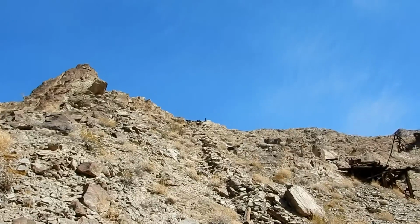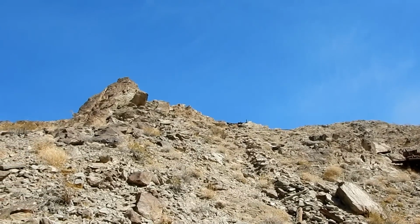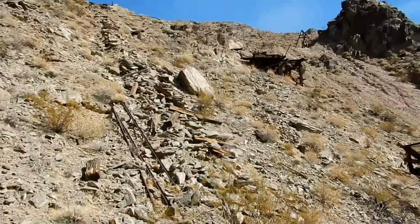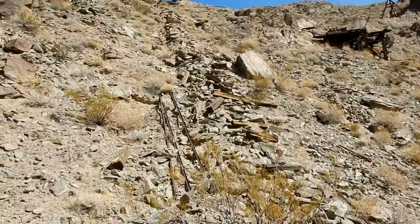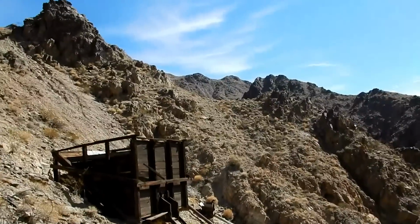Well, as we're saying goodbye to the mine, here's one final shot of the ground tram, the bed for the ground tram, all those rocks. And they would have had rail on top of that. And they probably would have had two cars, one going up and one going down. The gravity from the full one would pull the empty one back up. And they would have loaded it up into their trucks and hauled it down the road.